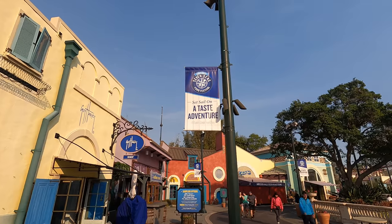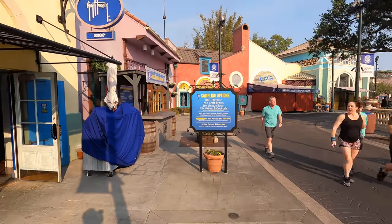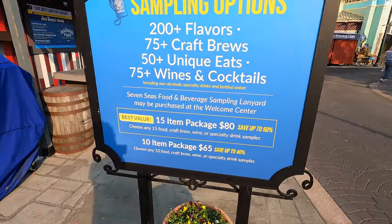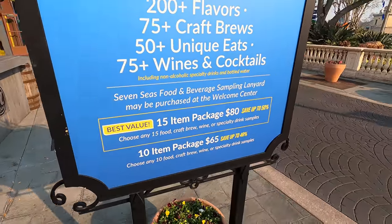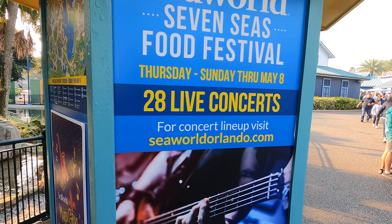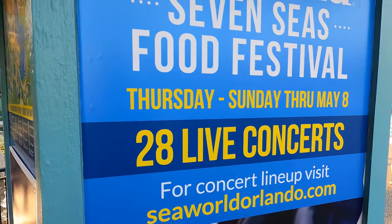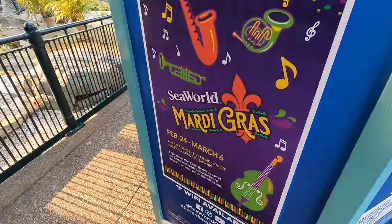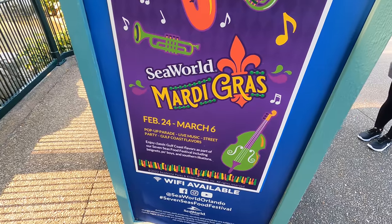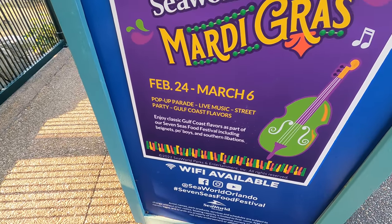Right now, the Seven Seas Food Festival is going on here at SeaWorld, which is like an Epcot festival in a way. I like the fact that you can purchase a package, like a lanyard here at SeaWorld. I wish Disney would do that. They also offer 28 live concerts here. It is running through May 8th, Thursday through Sundays. Also, SeaWorld is celebrating Mardi Gras this year from February 24th through March 6th. There's going to be a pop-up parade, live music, street party, Gulf Coast flavors.